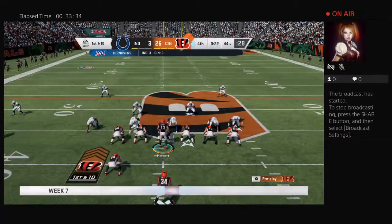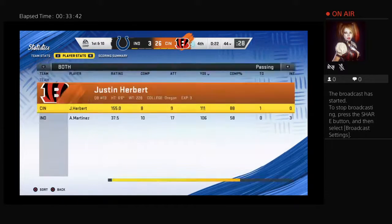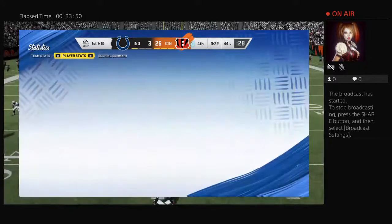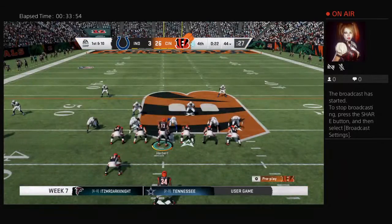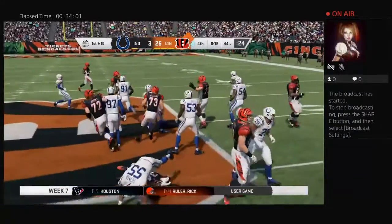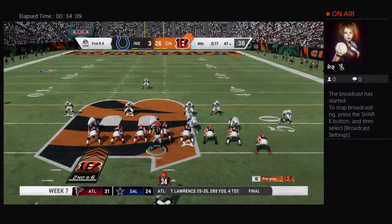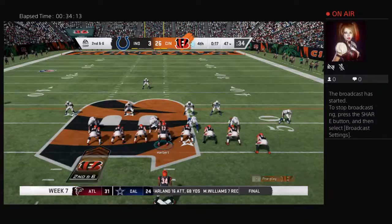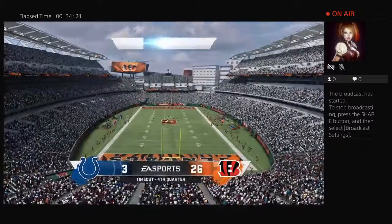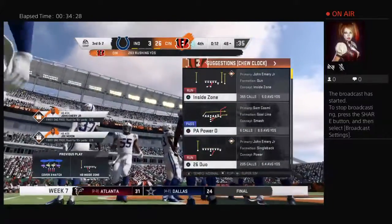Good starting field position for them here. They come up 1st and 10 at their own 44. Gonna give this time to the tailback. Call it a gain of 4 on 1st, and that'll make it 2nd down. Now the Bengals going to use the first of their timeouts. That'll leave them with 2 remaining. We'll be back after this. Now a handoff here to his running back. And he's going to take this one across midfield and into Colts territory. The Bengals going to use the 2nd of their timeouts. That'll leave them with just 1 remaining in this 4th quarter of play.